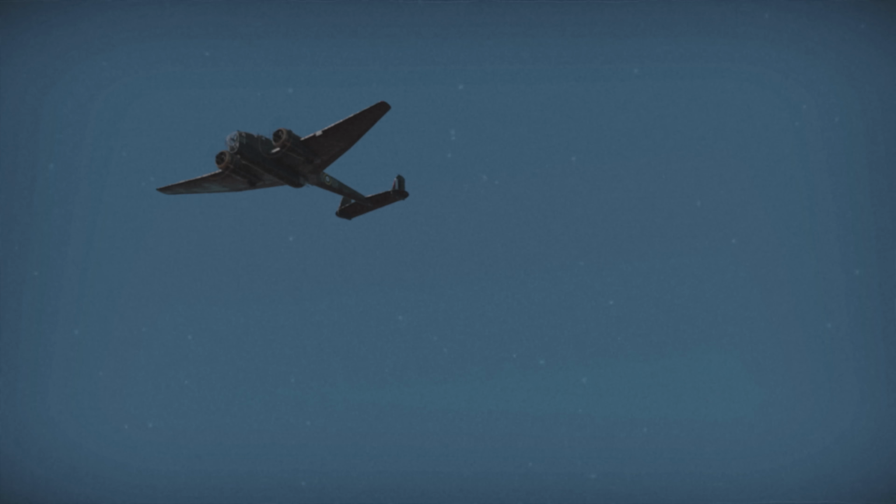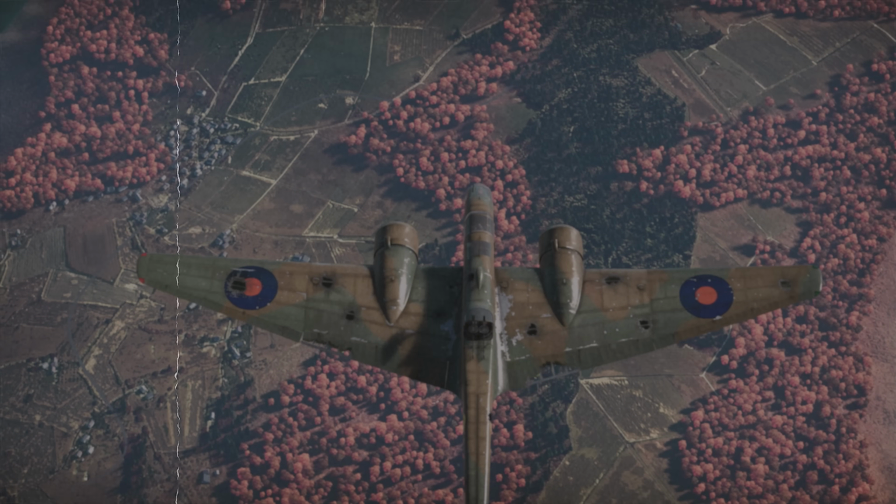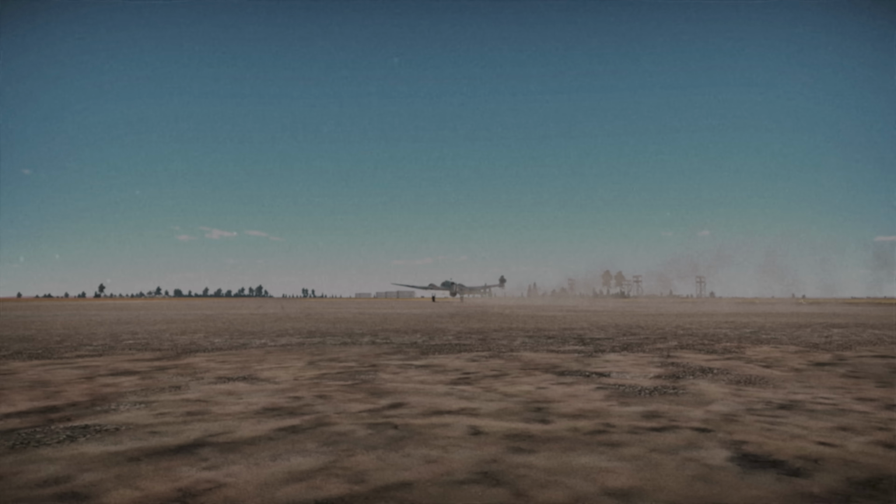And return home, Hampton did. More than that, it even had its chassis still intact to perform a regular landing. The fire never had a chance to eat up the hydraulics.